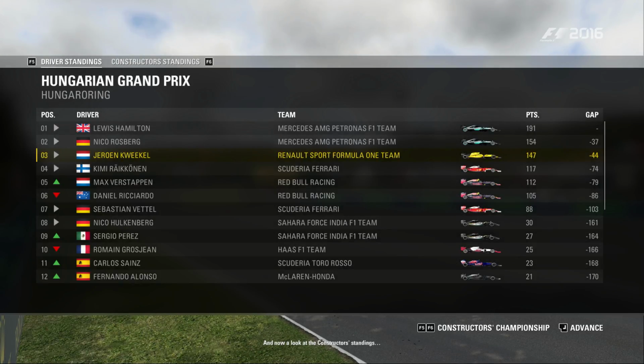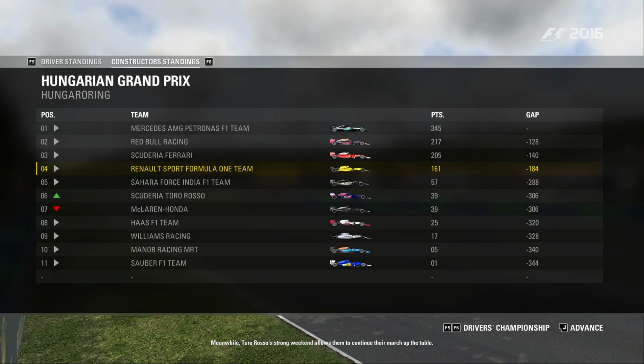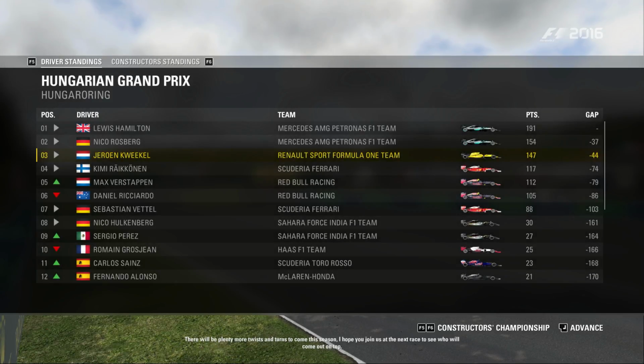And now let's take a look at the constructors' standings. Mercedes have extended their lead at the top of the standings. Meanwhile, Toro Rosso's strong weekend allows them to continue their march up the table. There'll be plenty more twists and turns to come this season. I hope you can join us at the next race to see just who will come out on top.